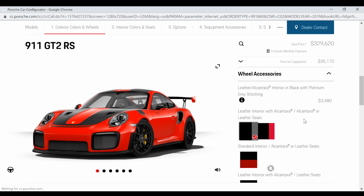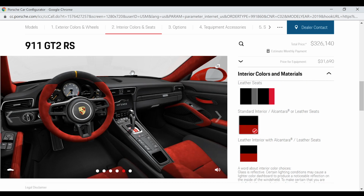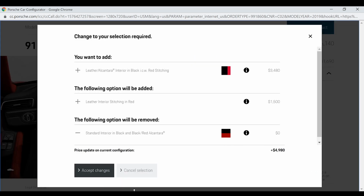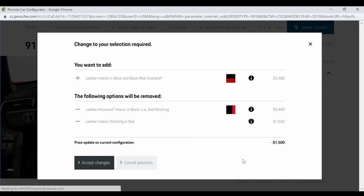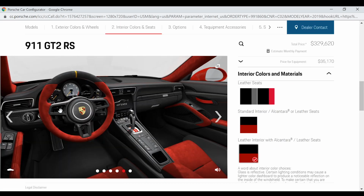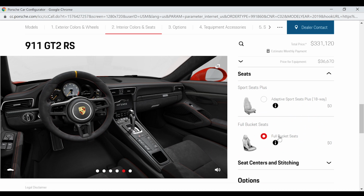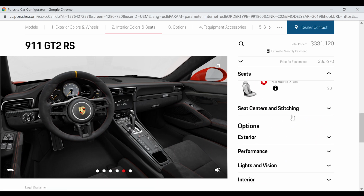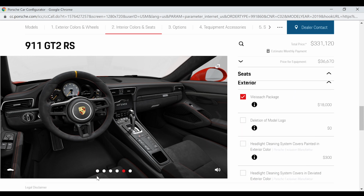Interior, obviously, if we're gonna go with that, we go with the red Alcantara. No, cancel that with the stitching. Red Alcantara interior. Ooh, that looks fire. Actually, I'm not really into this. I guess I'll just go with the red stitching. I think I don't really like this. Okay, we'll just go with the standard interior then with the red stitching. So for the seats, obviously you gotta go with the full carbon bucket seats because it's a GT car, guys, and I'm not sure people are gonna daily drive this. So yeah, exterior deletion of the model.